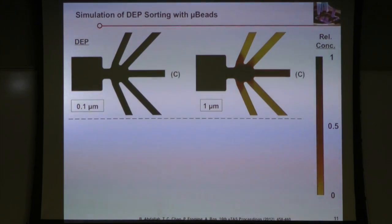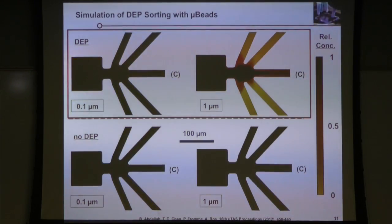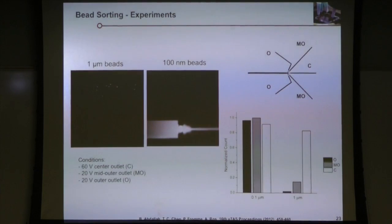And with these simulations, you can play around, so you can take the dielectrophoretic component off, and then you basically see that nothing happens, so the larger ones will do the same thing as the smaller ones. And then you can certainly play around with the potentials you use and the conditions in order to make this sorting effect the best. So this worked pretty well.